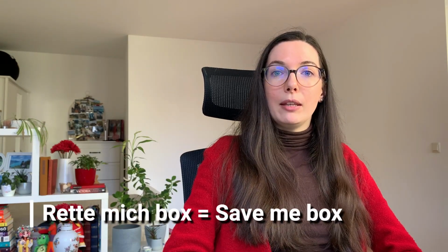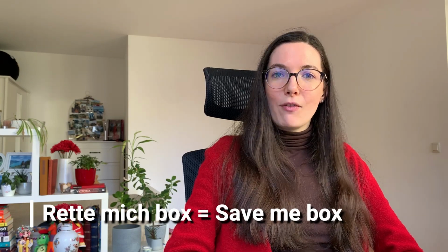Before we move on to the Lidl application and I will give you a tour, I wanted to mention a few other things that are not included in the flyer or in the app, but can be accessed in the Lidl stores. These things are not guaranteed. You might not always find them, and you might not find them in all Lidl stores. I have 2 Lidl stores close by to me, so I usually go to one of the 2. And in one of them, they have a so-called Rette mich box, which means Save Me box.